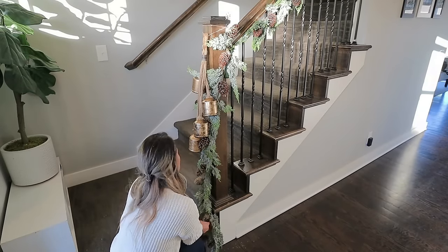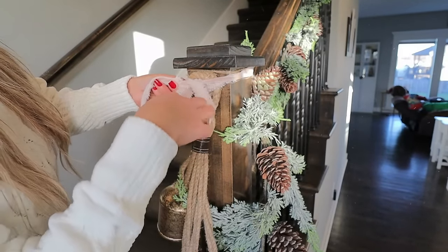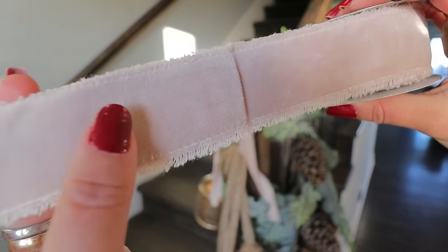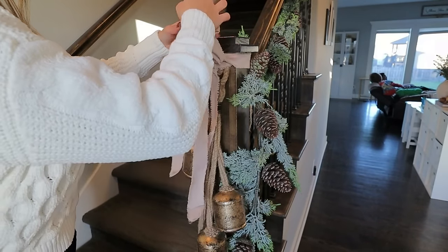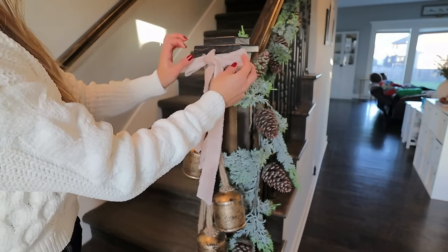And now coming back to the pole and the bells, I wanted to dress up this area by making a bow. I'm tying an extra ribbon piece to reinforce the bells and cover better the jute cord. I'm using the same type of ribbon but a bit wider to make a bow. I also wanted to do the same for the rest of the stairs railing. I thought three bows would be enough to create a more Christmassy and festive look.